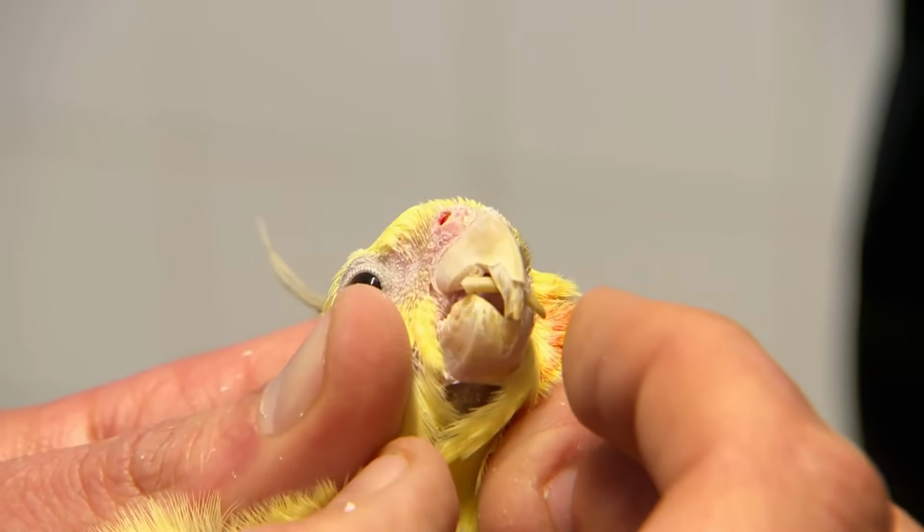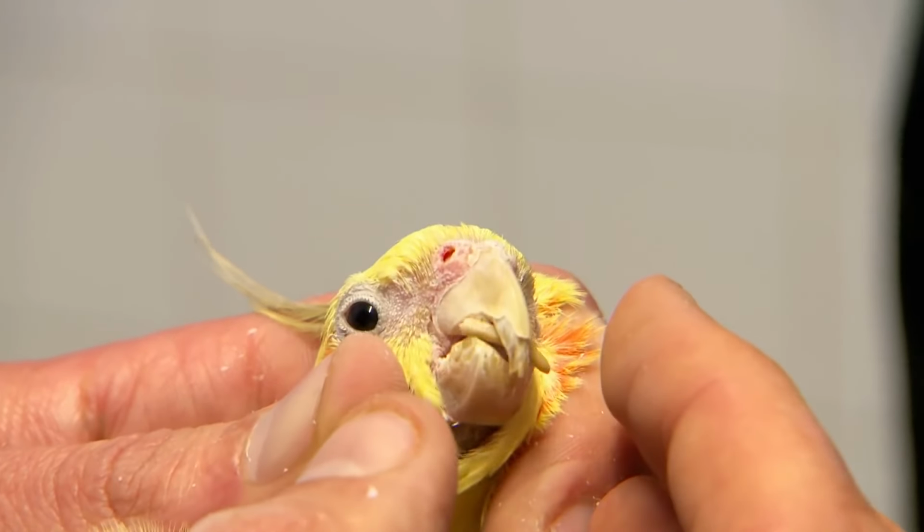Oh, so that's not a normal beak. Little bits are crumbling off, it just shouldn't do that. A bird's beak should be shiny and hard and really, really strong and really beautiful.